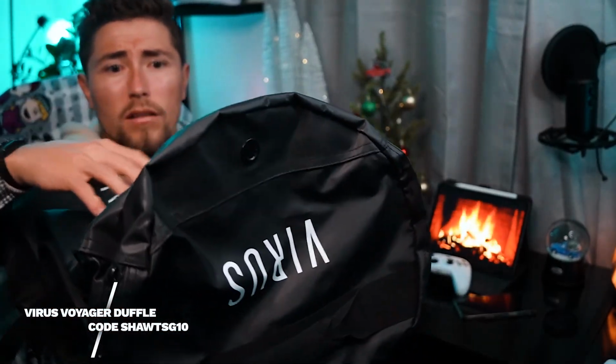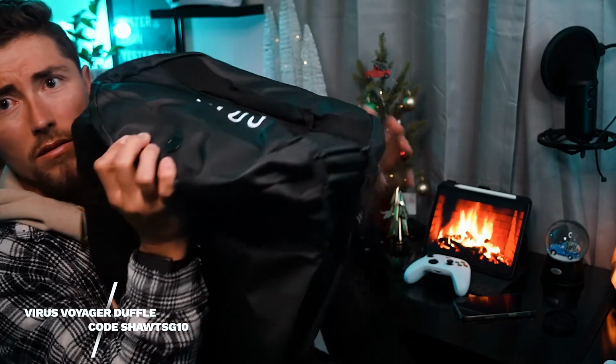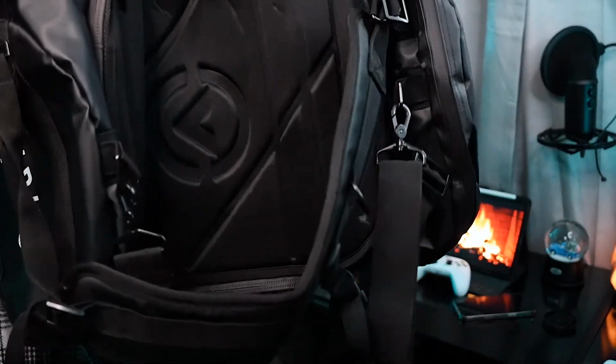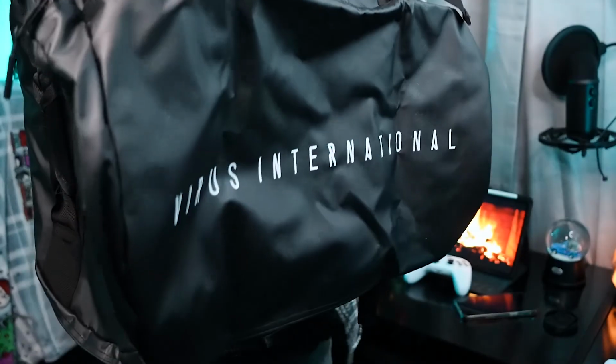Moving on to a more dedicated gym bag, a duffel bag. This is the Virus Voyager duffel. It looks super cool, sleek. Now, it turns into a backpack or a sling bag, whatever you want. I used this to travel recently, but it also has compartments in there for your shoes, so it's a perfect gym bag. It has plenty of space, hardcore durable material that still looks sleek.